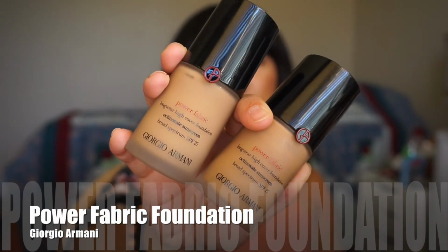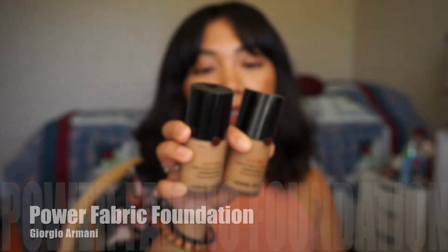An influencer gave me these foundations. This is the Power Fabric Foundation, and I have it in the colors 7.5 and 8. These ones are matte foundations. I got them in my summer shade. I think I can wear this one now.